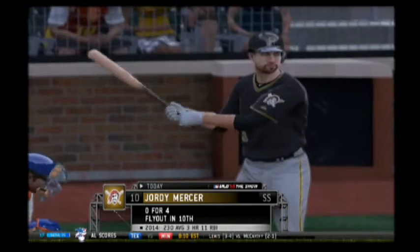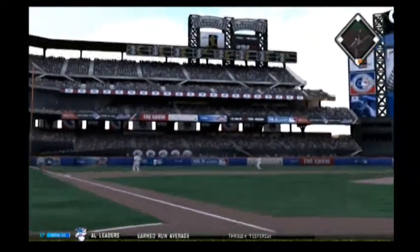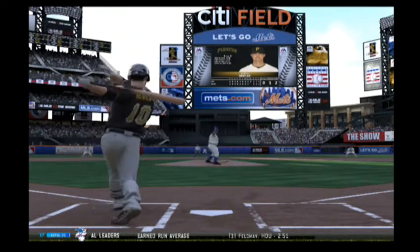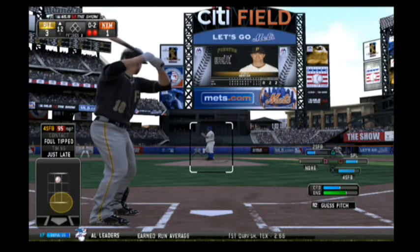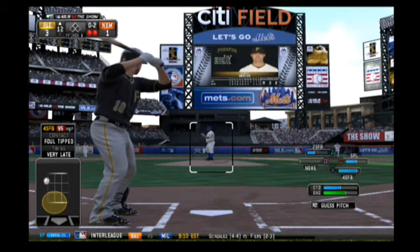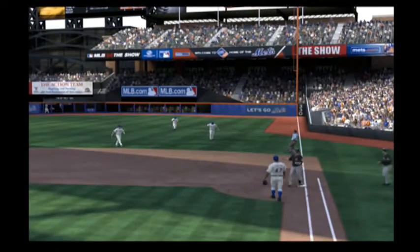Jordy Mercer will be the first one to greet him as he'll start fresh here with the bases empty following the home run. Swing and a line drive, but this will be foul. He gets a piece here as this ball's fouled away. And this is going to be a foul ball. The 0-2 once more. Now here's a swing and a high pop-up drifting into shallow right field. Duda will put this one away and the side is retired.